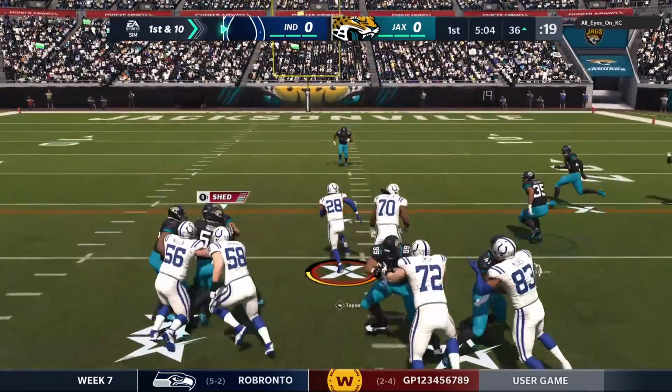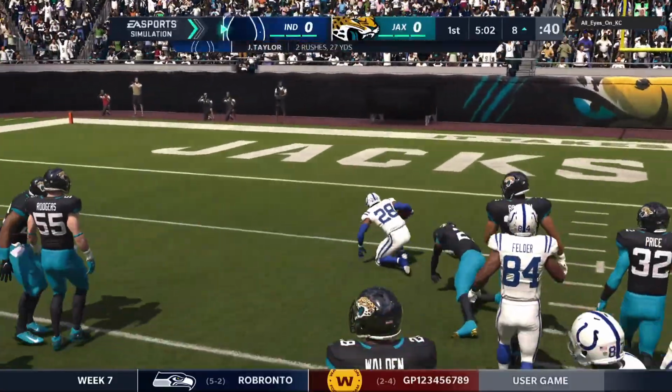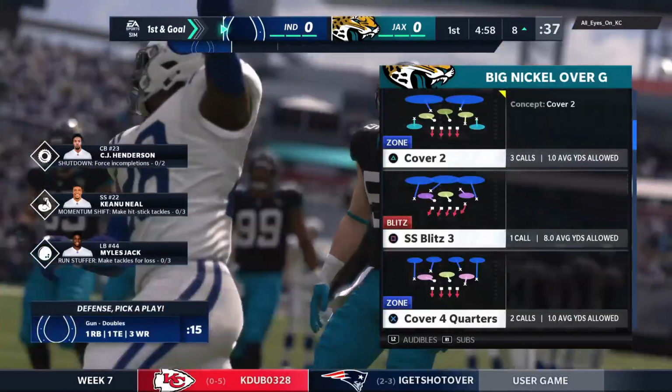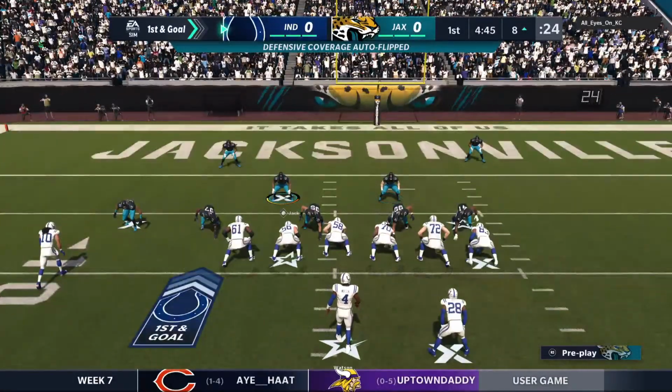They give to Taylor out of the gun. And some room to roam now. And he's brought down, but not before he reaches the 8-yard line. That one 28 yards on the ground. That was excellent from start to finish, from the blocking to the running, just well executed.